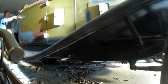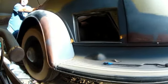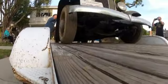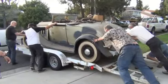You're all good over here. Just steer towards the trailer. Side, good. Front. Better get moving. Wants to go.